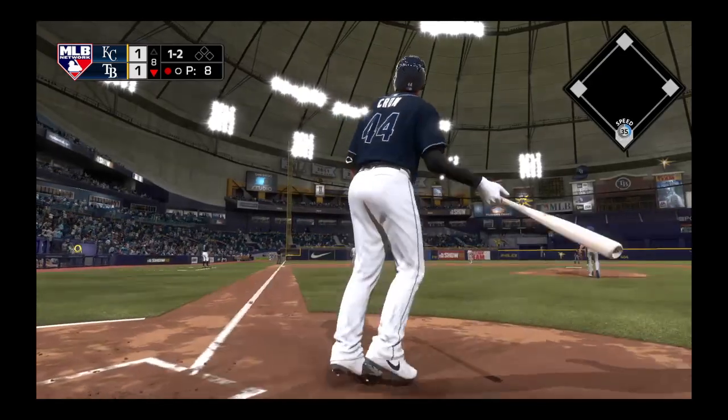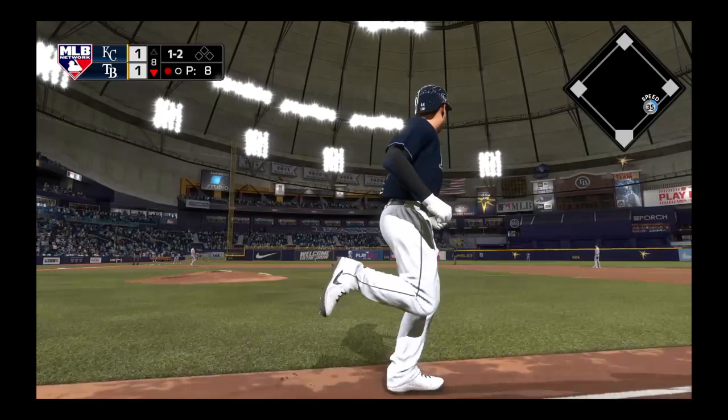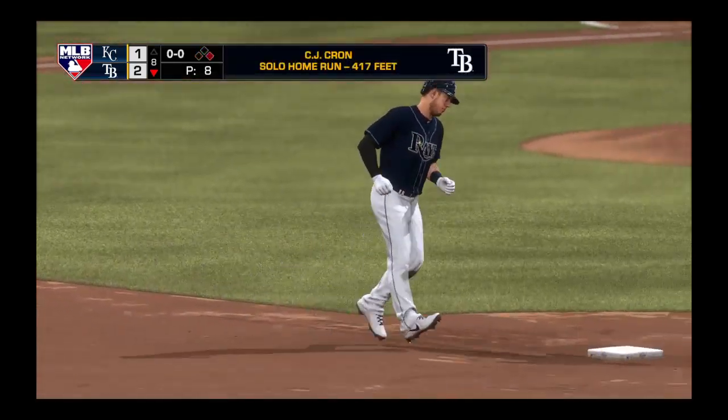High and deep to left. This one's got plenty of distance. And out of here. And I mean by plenty. That ball was crushed.